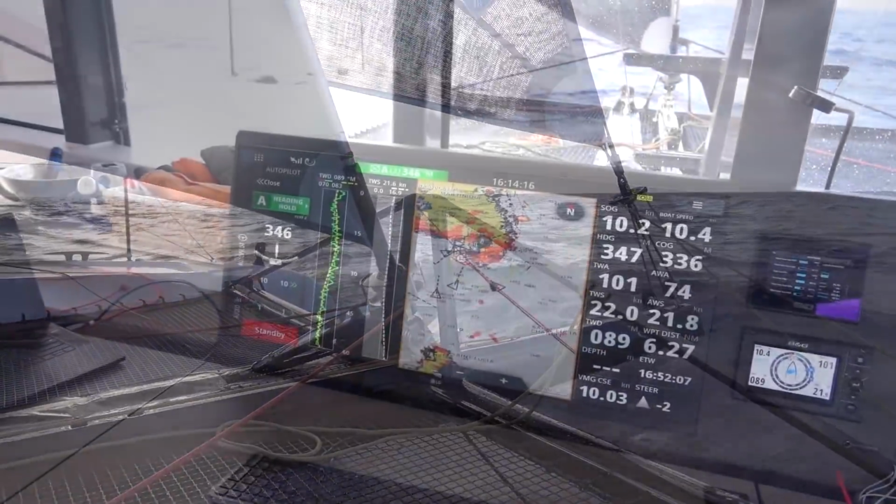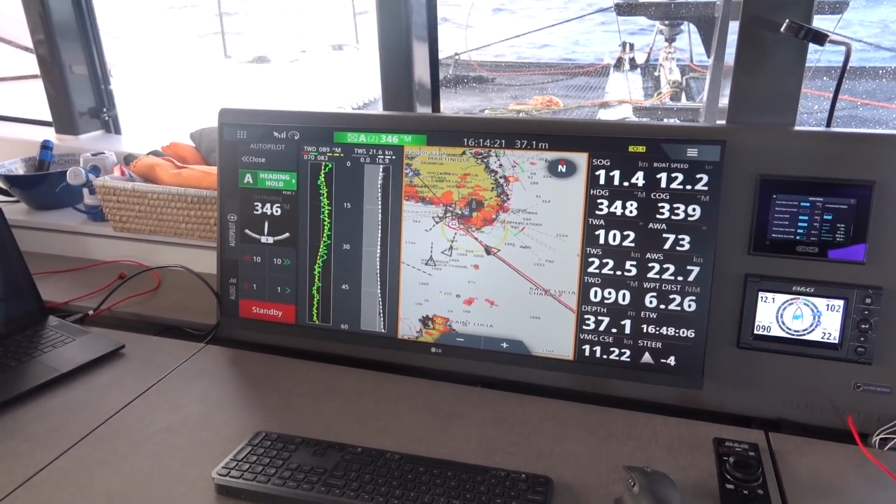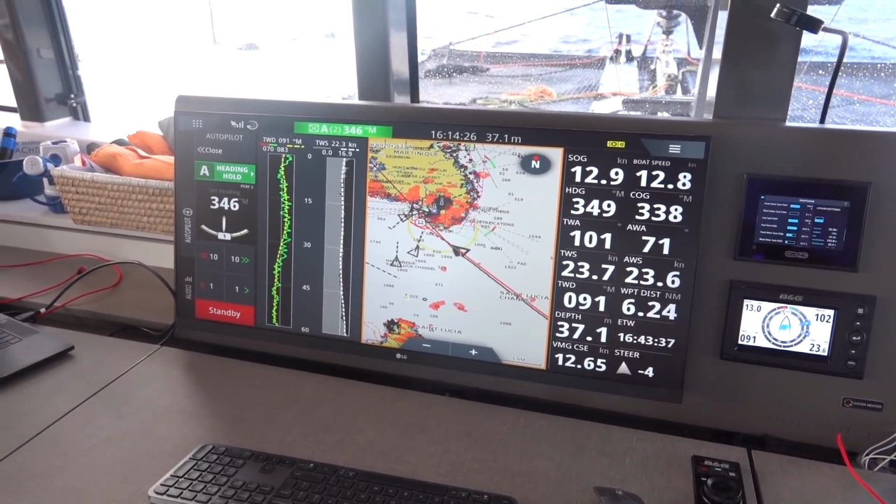But then we decided to leave the jib. That sailed very well, actually. And it was good we did that, because when the squall came in, we had to react quickly and roll the code zero back in.